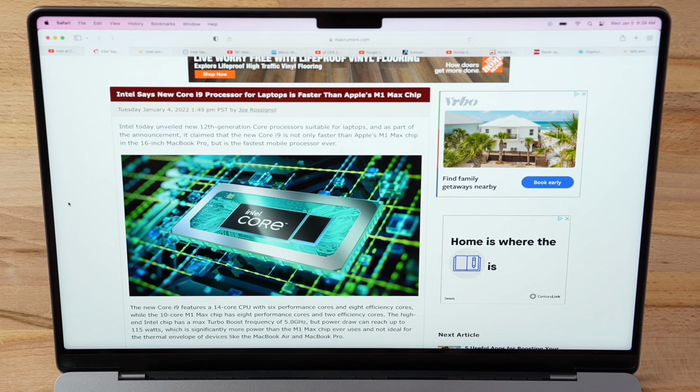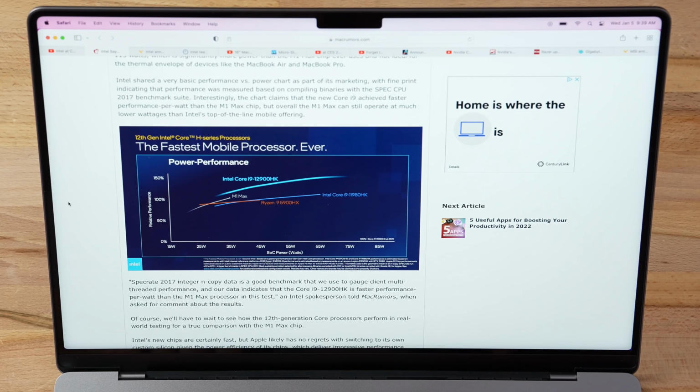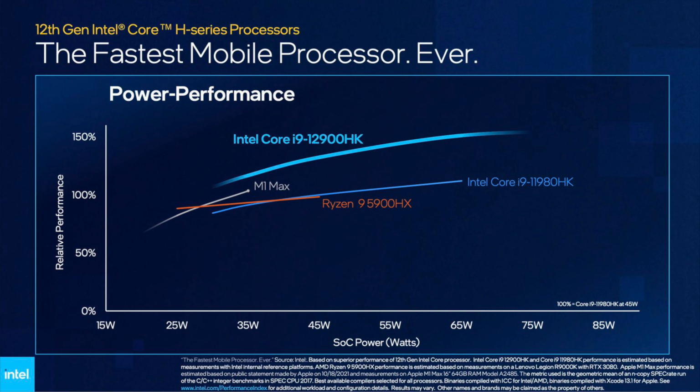And within their keynote, Intel actually claimed that their new i9 processor is gonna be faster than Apple's M1 Max chip. So check out this chart right here. You could see this is basically a copy of what Apple showed off at their last event, showing the M1 Max having better performance per the power that it uses, better than the 5900HX, as you can see in that red line, and better than the last i9 11980HK.